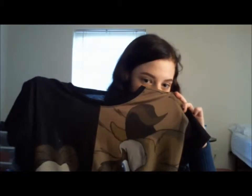Okay, this first thing is a t-shirt that I absolutely love. I actually saw it on Pinterest first, and then I figured out I was on the Hot Topic website. I fell in love with it. I had to have it, and so my boyfriend bought it for me. Very sweet gesture.